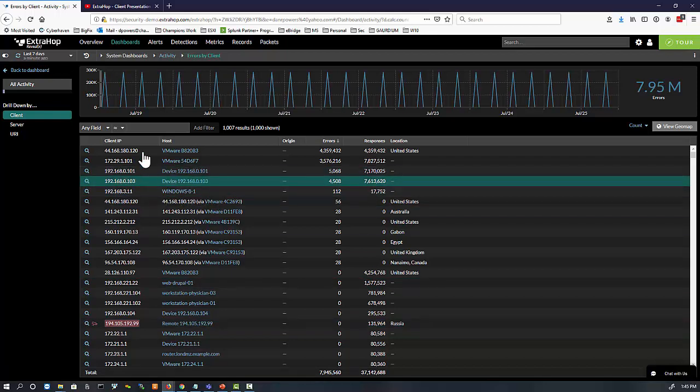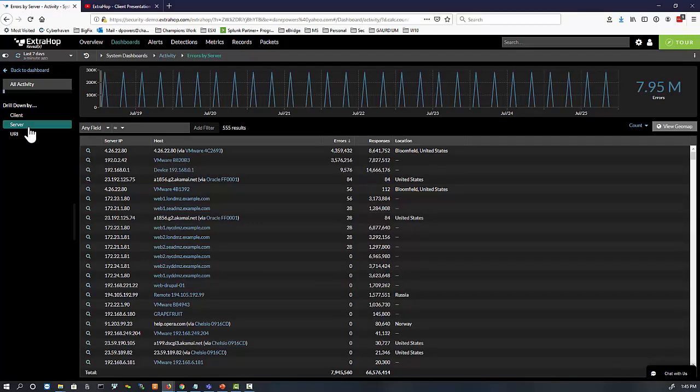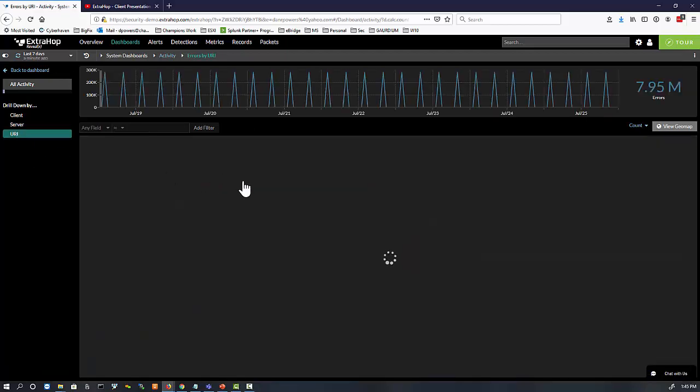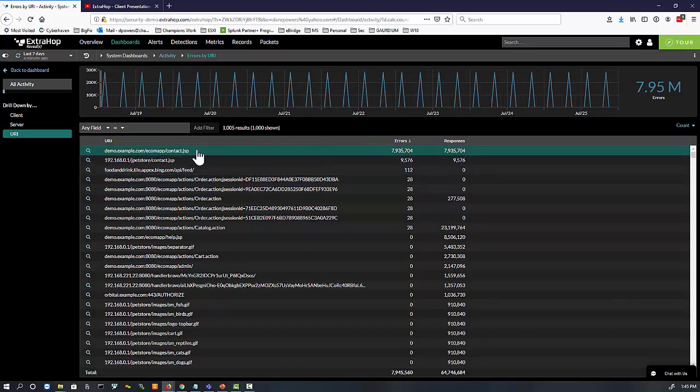Okay, we got web errors. I know the client's involved. I can check out what servers are throwing all these errors, right? It's these IP addresses, these servers right here, giving the most errors in my environment. Now powerful, because ExtraHop can see that network traffic down to the URI. What exactly are these machines looking for that are throwing the errors out to them? And if you notice, the biggest one here is this one right here, demoexample.com. So we got a bunch of clients looking for this JSP file, and it's just not there. It's throwing out the error.